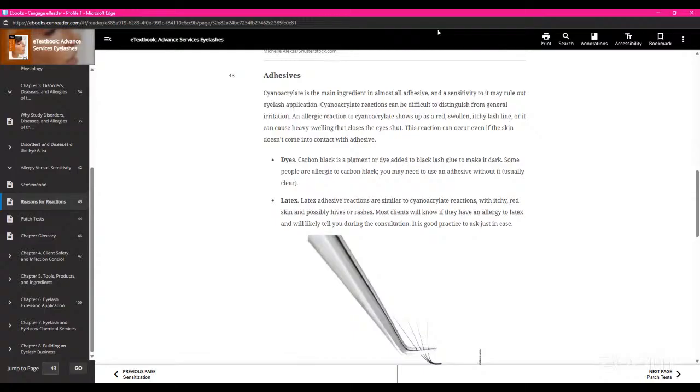Or it can cause heavy swelling that closes the eye shut. So when you see this, you're saying, oh, this is different. I've seen some of these symptoms before, but this is a symptom of somebody who's allergic to the adhesive.